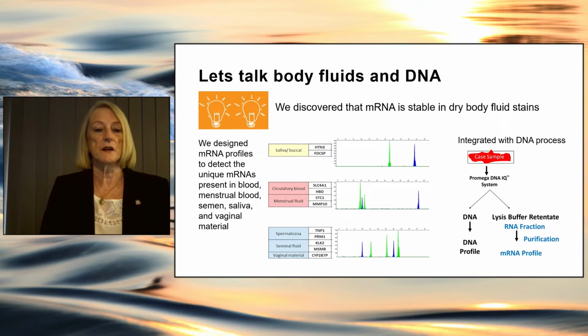We discovered in a light bulb moment that mRNA was stable in dried body fluid stains. And we used this discovery to design mRNA profiles to detect the unique messenger RNAs present in blood, menstrual blood, semen, saliva, and vaginal material. We also integrated this with the DNA profiling process in use in the laboratory in order to save the precious evidential material.